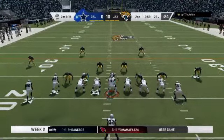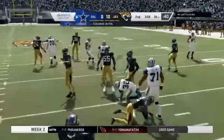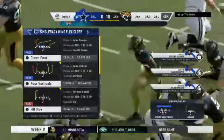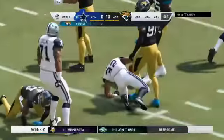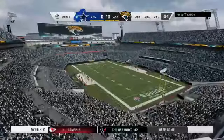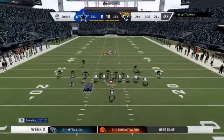So after the incompletion, 2nd and 10 from the 22. And a short gain there as he'll get it up only to about the 24. Just a couple there on the 2nd down run. Now they're staring at a 3rd and 8 situation. Well, that's a good start to this drive on the defensive side of the ball. Force the incompletion on 1st down. Then you're able to shut down the running play on 2nd.